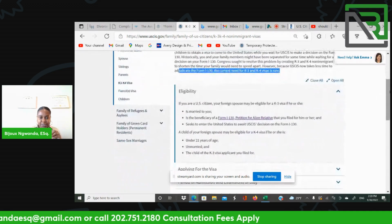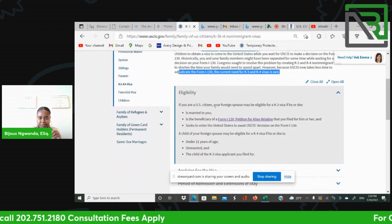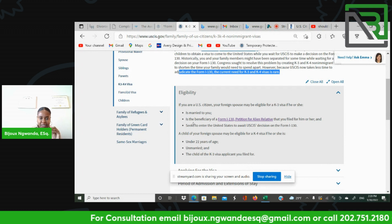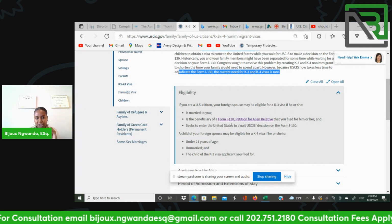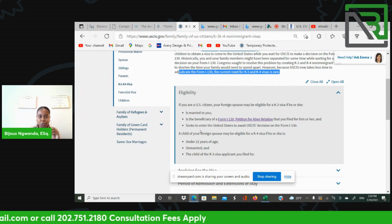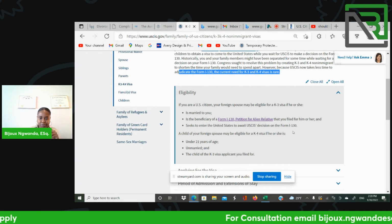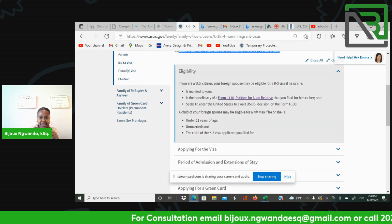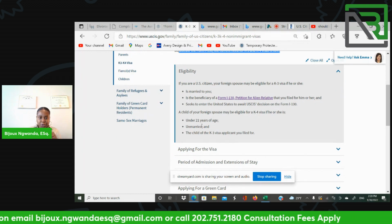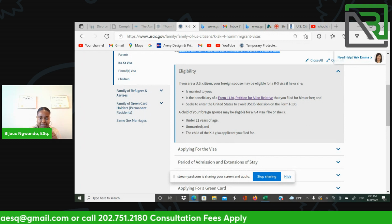Anyway, so who's eligible for K3? If you are a U.S. citizen, your foreign spouse may be eligible for a K3 visa if he or she is married to you, is the beneficiary of a Form I-130 petition for alien relative that you filed for him or her, and seeks to enter the United States to wait for the USCIS decision on the Form I-130. Okay? And a child of your foreign spouse may be eligible for a K4 visa if he or she is under the age of 21, unmarried, and the child of the K3 visa applicant you file for.